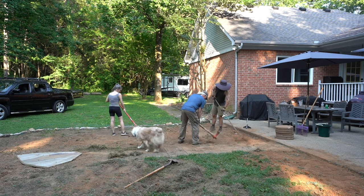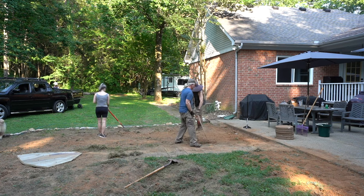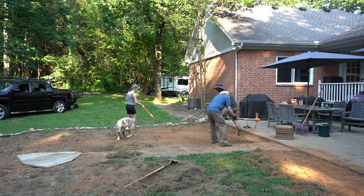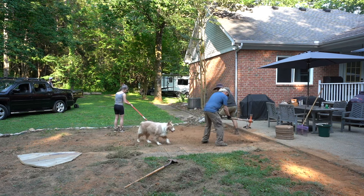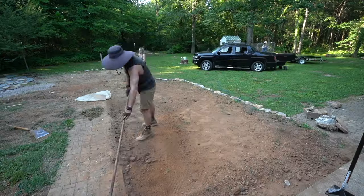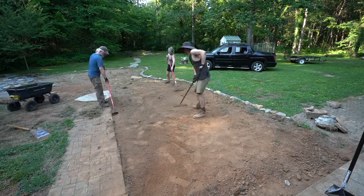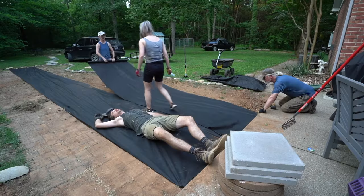Next up on the list is to work on the section where we're going to lay the pavers for the outdoor table and chairs that you can kind of see on the patio right there. Eventually that's where the pergola is gonna go and everything else, so we gotta move that out. We did have to dig down and grade this section a little bit so that the pavers would match up with the existing patio and then the pavers that are kind of part of the walkway.